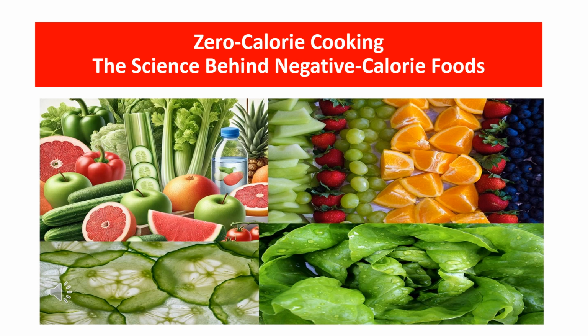While they are low in calories, excessive consumption of fiber-rich foods may cause bloating and digestive discomfort. What's the best time to eat negative calorie foods? As snacks between meals to curb cravings, or before meals to reduce overall calorie intake.